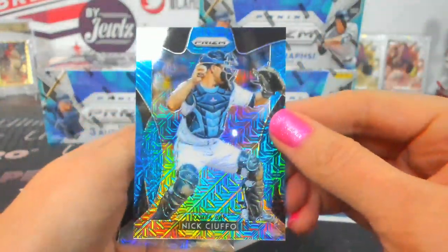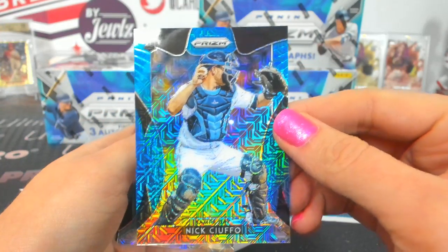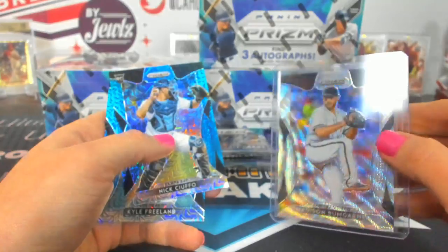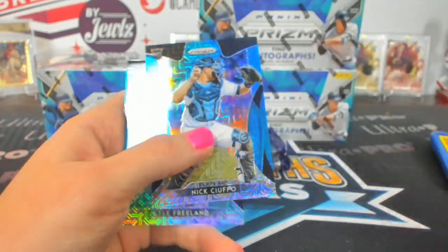Blue Mojo. Oh, I see what you're seeing on this one. If you look at it straight forward, there is no blue, but if you look at it at an angle, then there's plenty of blue. Let me see. Gotta get the right light shining on it. Okay.